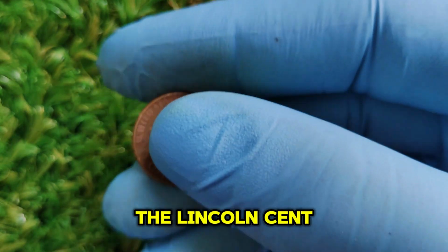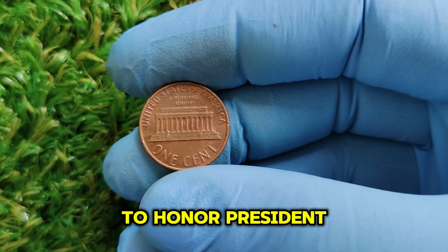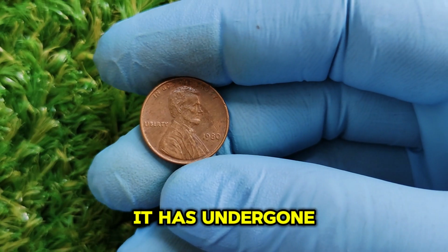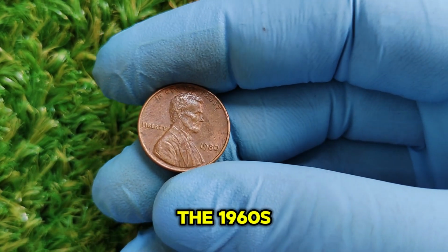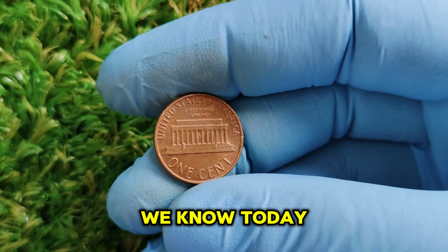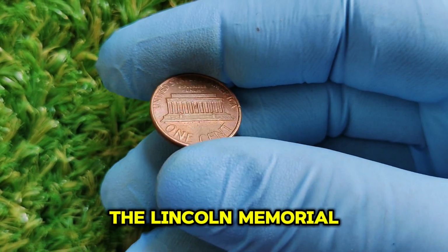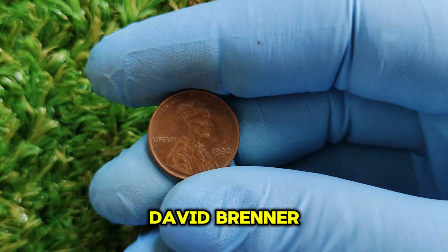The Lincoln cent, also known as the penny, was first issued in 1909 to honor President Abraham Lincoln's 100th birthday. It has undergone several changes over the years, but the most famous design is the 1960s Lincoln Memorial Reverse and the Shield Reverse we know today. By 1980, the penny featured the Lincoln Memorial on the back and a portrait of Abraham Lincoln on the front, designed by Victor David Brenner.